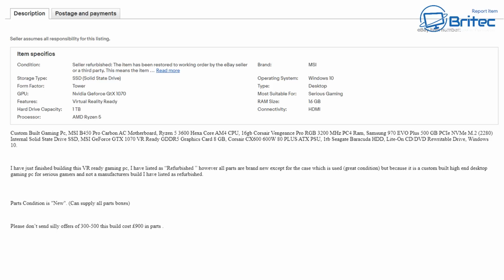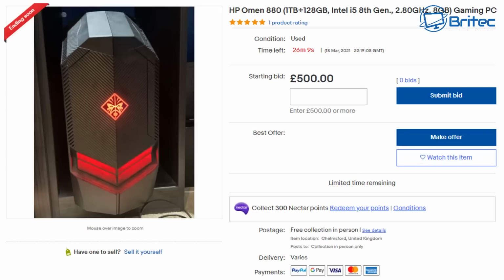Specs aren't too shabby, but it's the GTX 1070 that he's hoping people are going to pay a lot of money for.